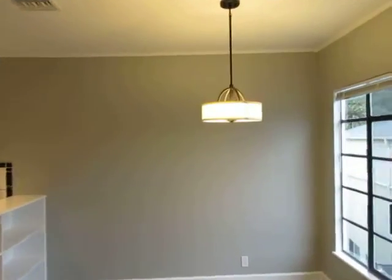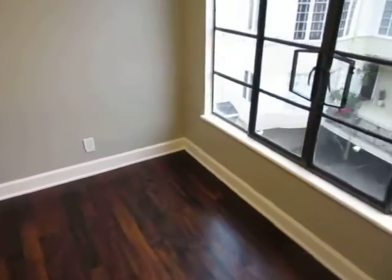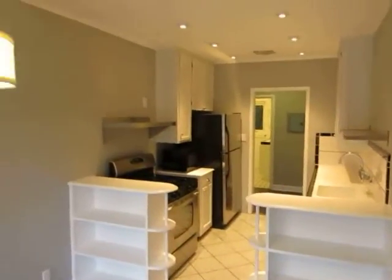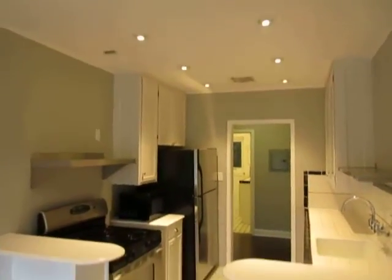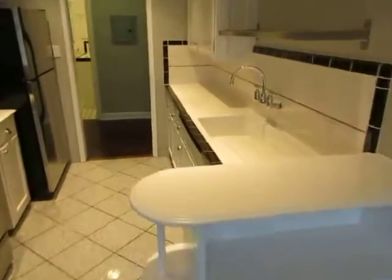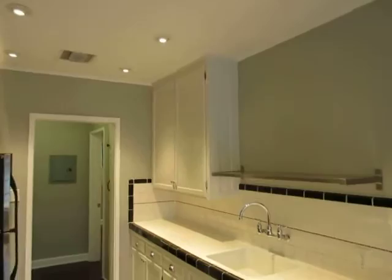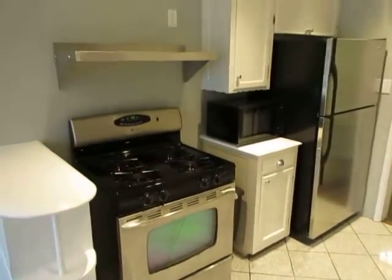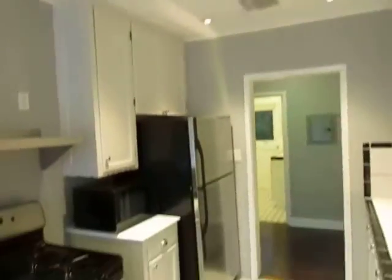A dining area adjacent to the kitchen with another huge window. Real hardwood flooring. New fixtures. A beautiful kitchen with gorgeous classic tile work and plenty of counter and cabinet space. And modern touches like the stainless steel appliances and the recessed lighting overhead.